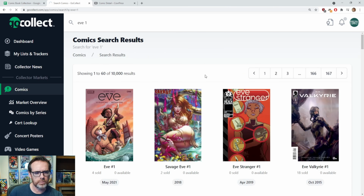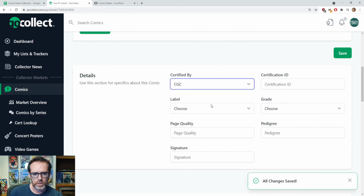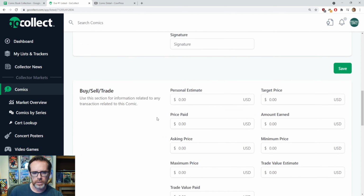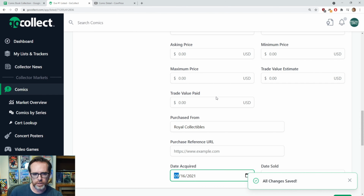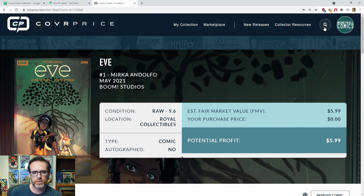So we have Eve number 1. I'm going to add it to the same Boom Studios list. Certified CGC, label, again, maybe I can use the keyboard and go faster. And the grade is, nope, 9.6. I don't know if the keyboard is going to work for me or not. And then purchased from, and this is what I was talking about, if I type in ROY, I don't see Royal Collectibles, but I did have it in my desktop clipboard. And then the date acquired 9/18, and we're already saved. So in that sense, that went a little faster.